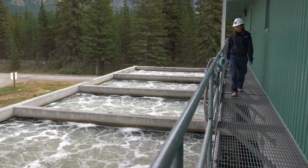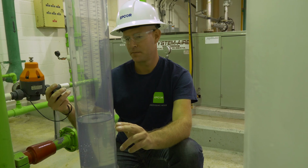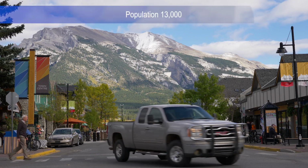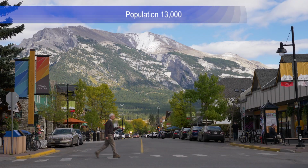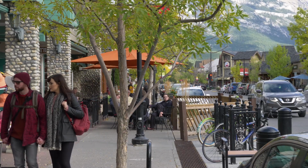We're going to take a quick look at the treatment facilities and the process involved in treating wastewater in Canmore. So you will know what happens when you flush your toilet and your water goes down the drain. This plant treats wastewater for the Canmore and Deadman's Flats communities, a population of 13,000, which can increase to over 20,000 with visitors and non-permanent residents.